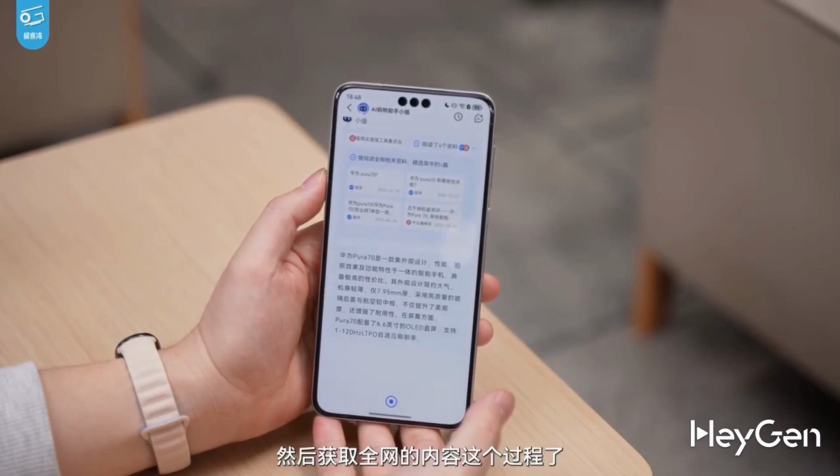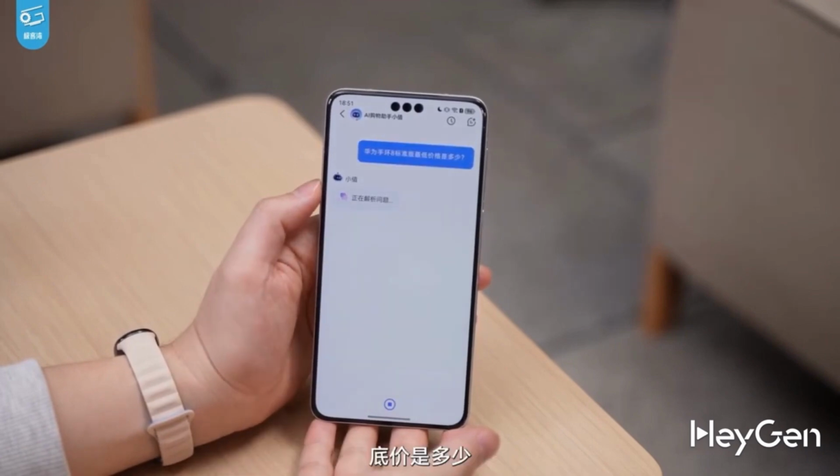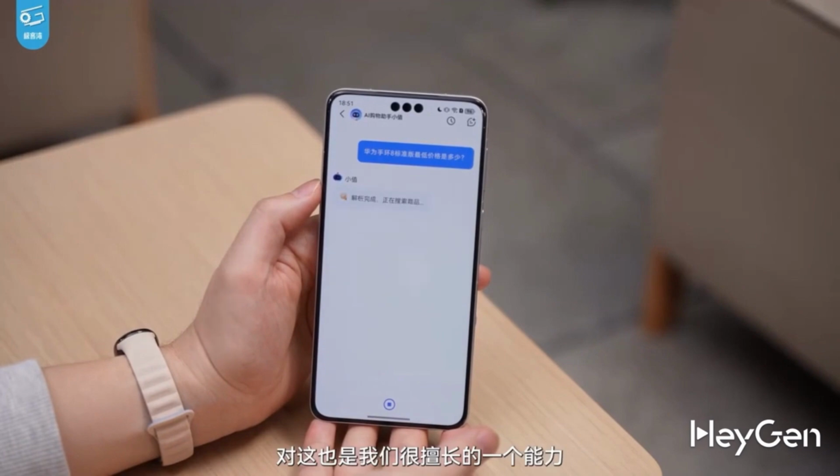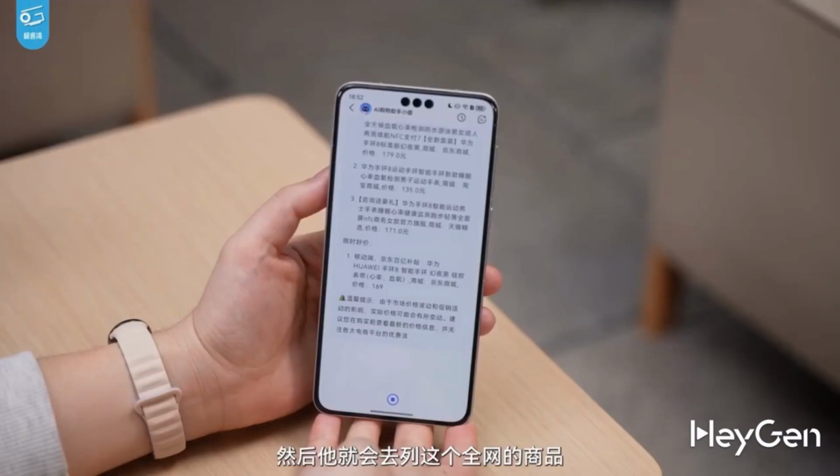During this process, you can simply ask another question, like about the Huawei Band 8. What is the lowest price? Yes, this is also one of our strong capabilities. You are originally focused on consumer decision making, right? With Xiaozhe, you can better assist users in making decisions, correct?